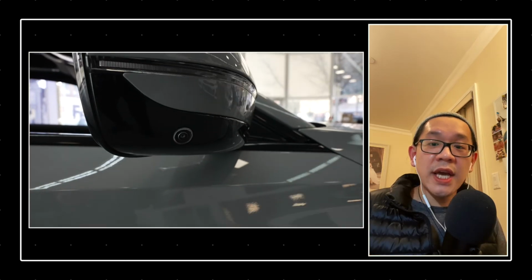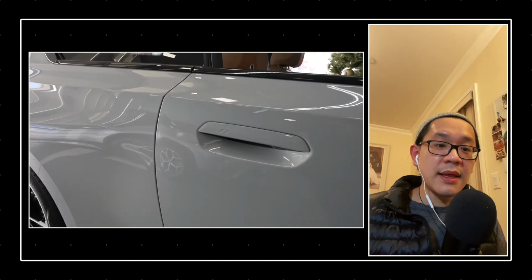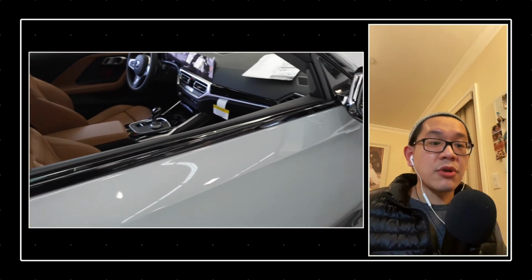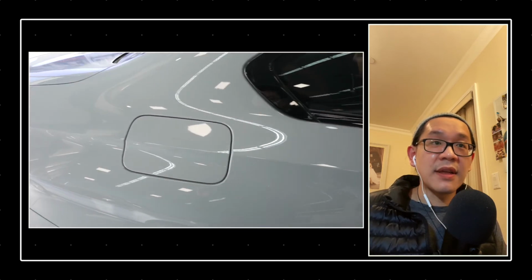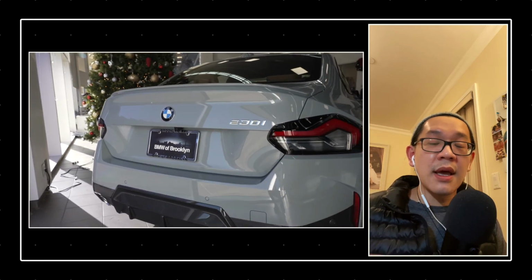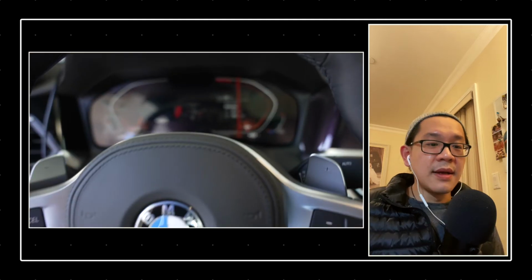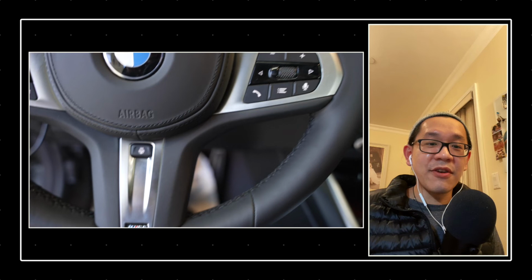I think there's a better chance to actually order the M240 and get it at MSRP than getting the R at MSRP right now. Again, don't get me wrong, they're both hot sellers right now at the current moment. I'm not saying that the 240 won't get any markups, but I'm just saying that you probably will have a better chance going to the dealership if you're willing to wait and throw in a custom order for an M240 and have it at MSRP.